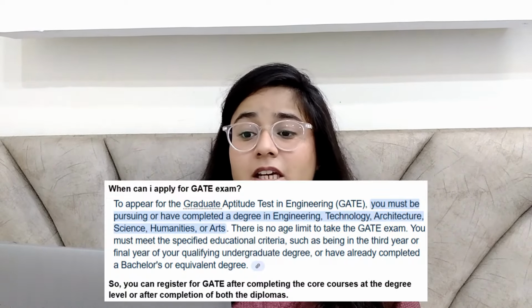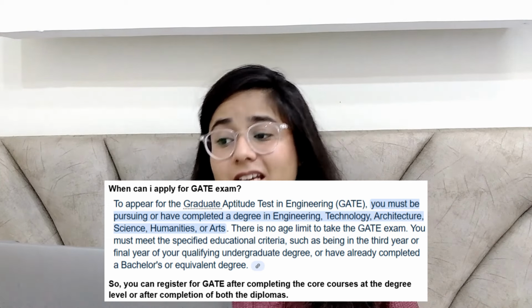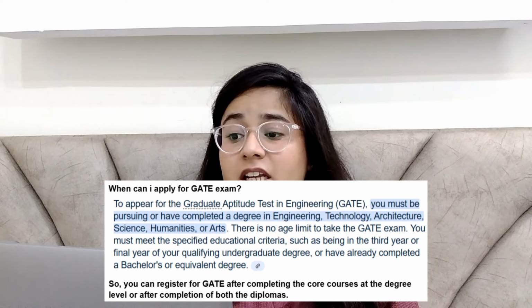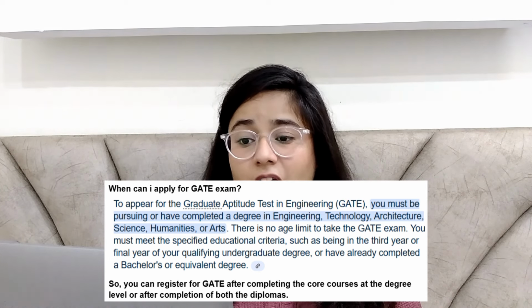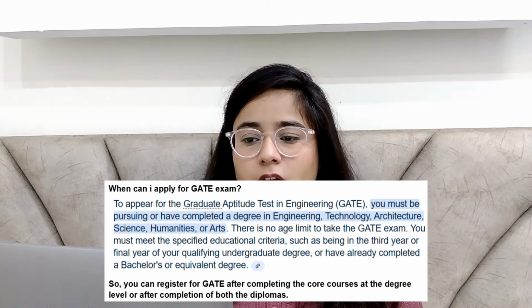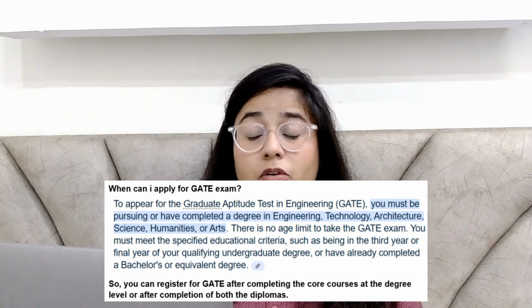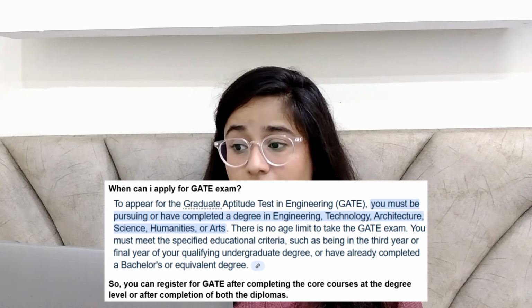And I've seen people who are confused about applying for the GATE exam, like when can they apply. So basically, to appear for the GATE exam, you must be pursuing or have completed a degree in engineering, technology, architecture, science, humanities or arts. There is no age limit for taking your GATE exam.